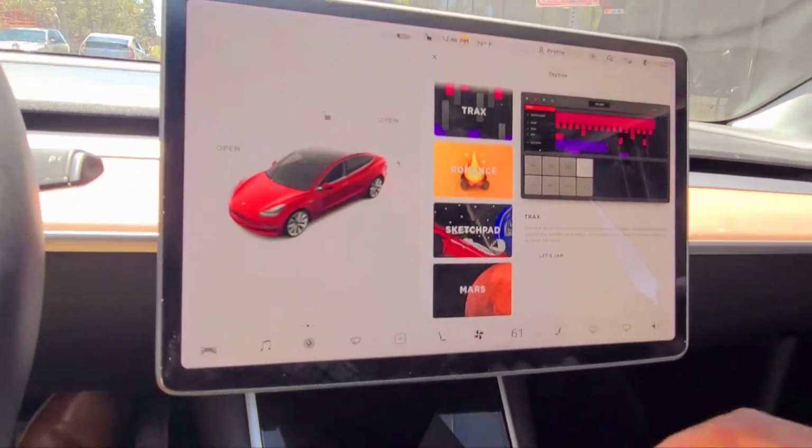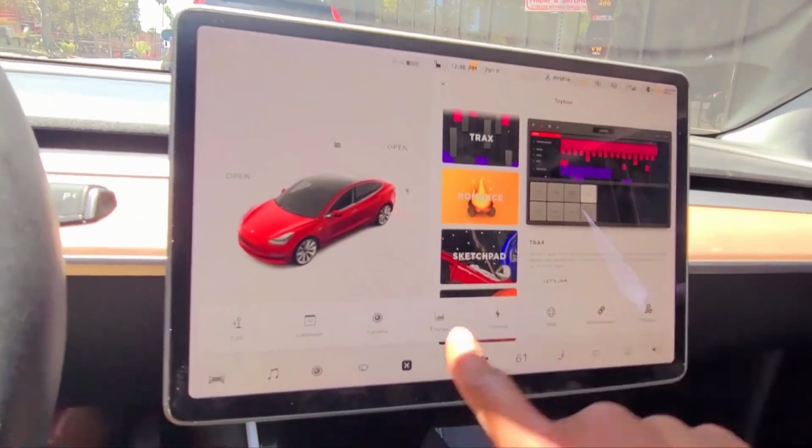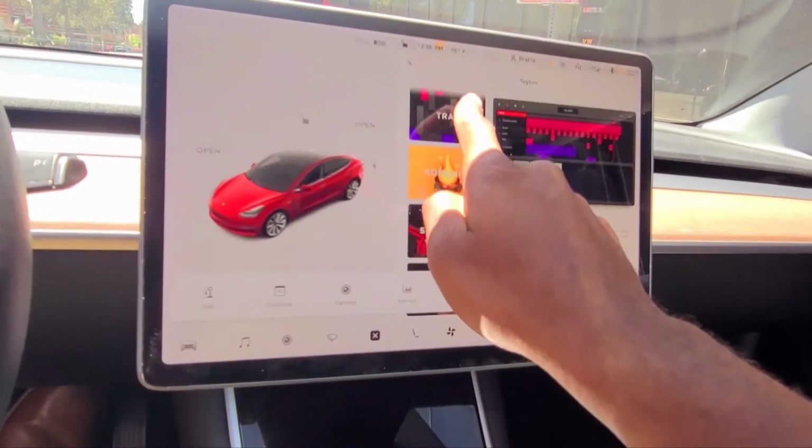First thing, let's go down the list. You go here. You go to toy box. This is the toy box. See where it says toy box up there? Toy box. Let's try it first with tracks.